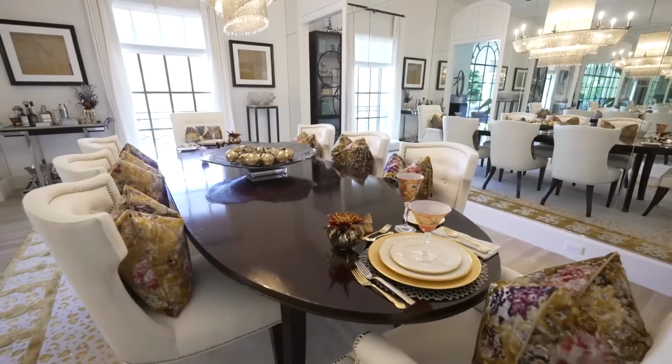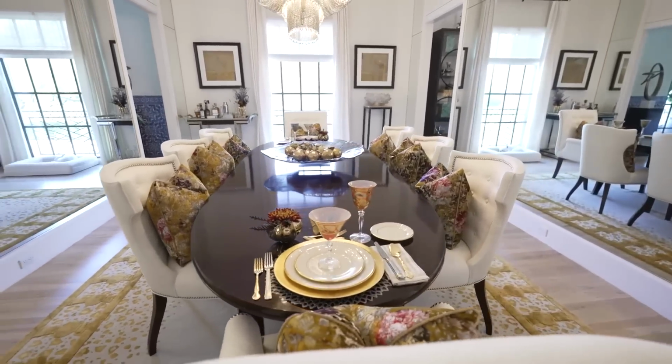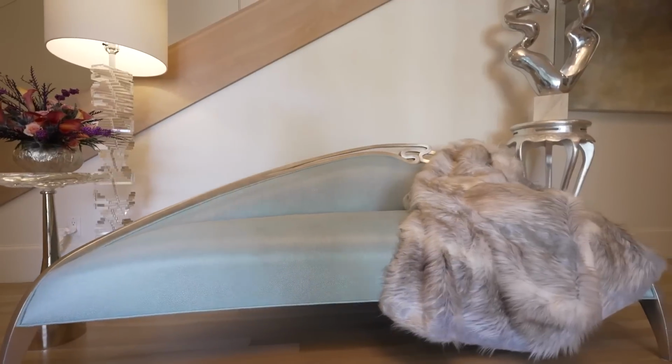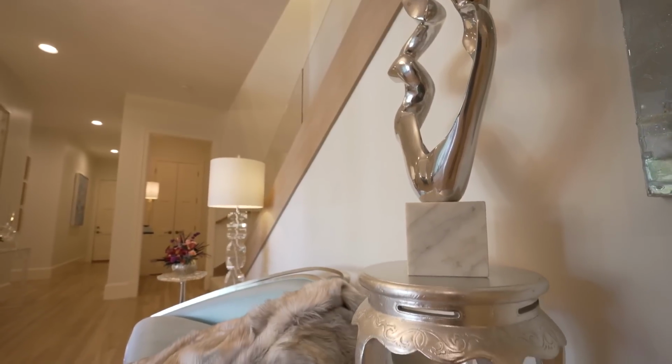We had a lot of nips and tucks to do to this home. We did, over the years, remodel and make it our own, and in my opinion it has one of the best curb appeals in Fort Worth. So welcome to my entryway.